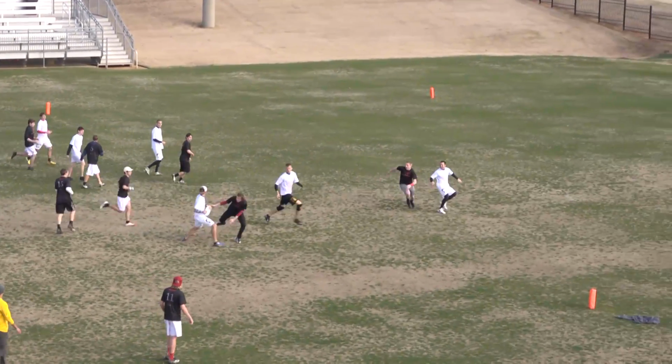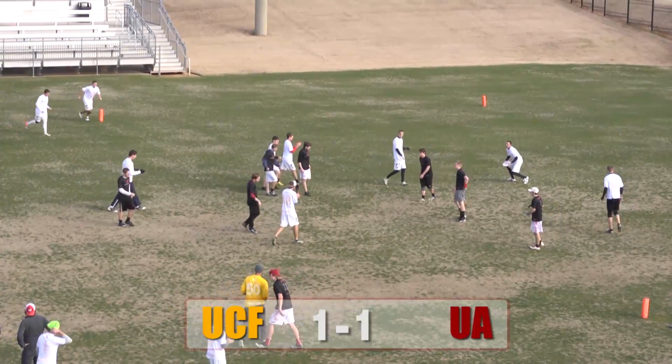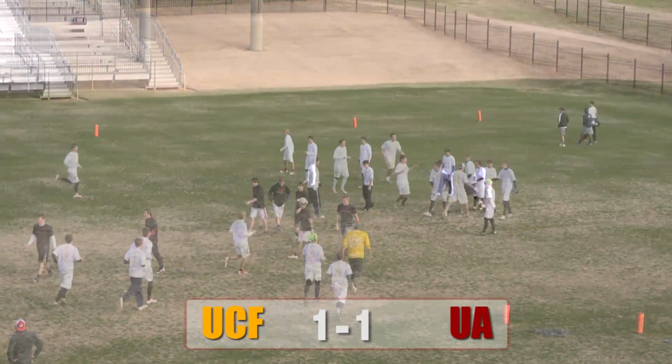Here's Ogren just outside the end zone. Looking for the around. Low throw completed. And that's a goal. That's going to be 1-1. Central Florida ties it up.